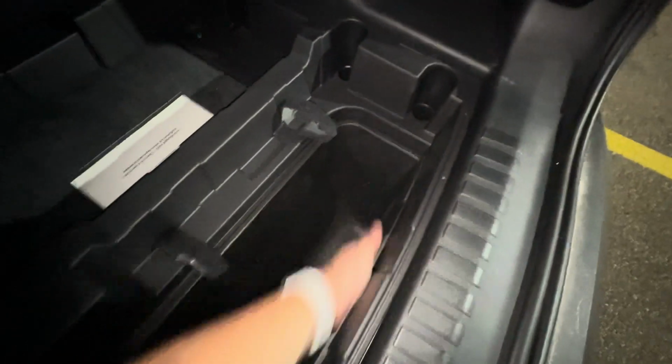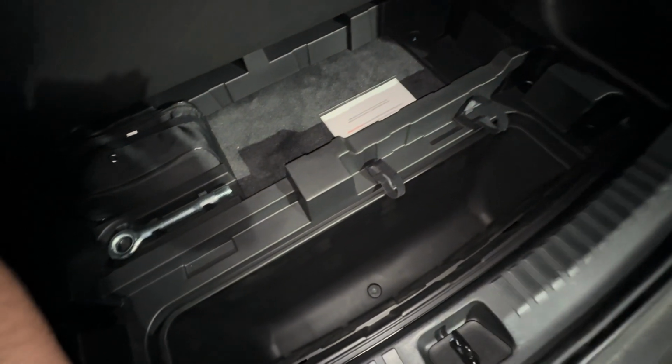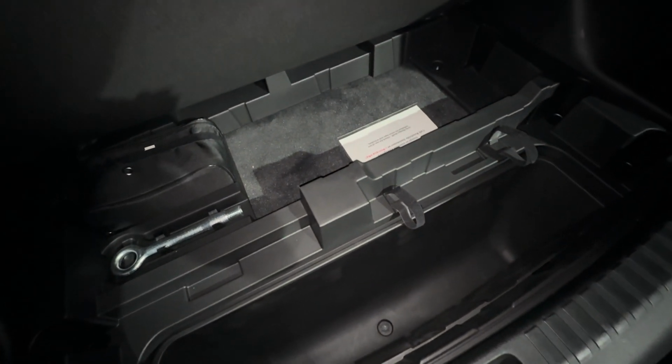Yeah, that's actually really deep. So my hand goes pretty darn far down there. Let's see if I can turn on the flash. So there you go. That's how you can see how deep that is. It is surprisingly decent actually under here.